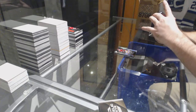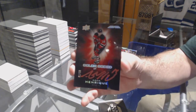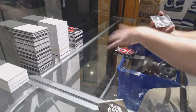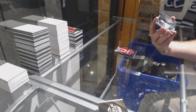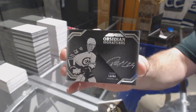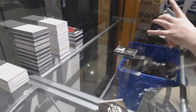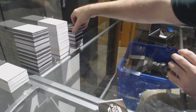We've got numbered to 99, numbered 1 of 99. Color-coded Adam Henrique for the Devils. Hey, this guy here again. Obsidian Signatures for the Winnipeg Jets, Patrick Laine. And for the San Jose Sharks, Brent Burns, Black Hole. Couldn't have been a case without a line, eh?